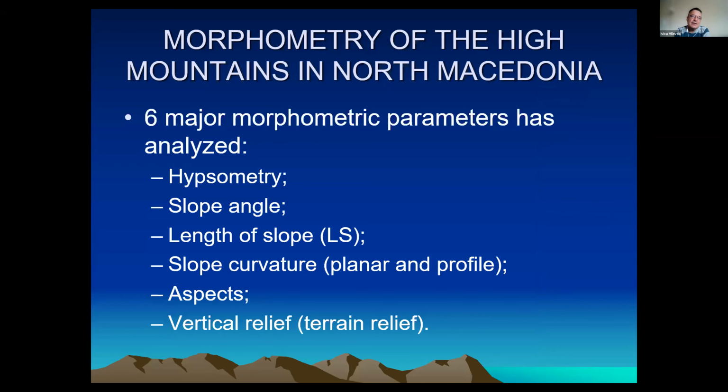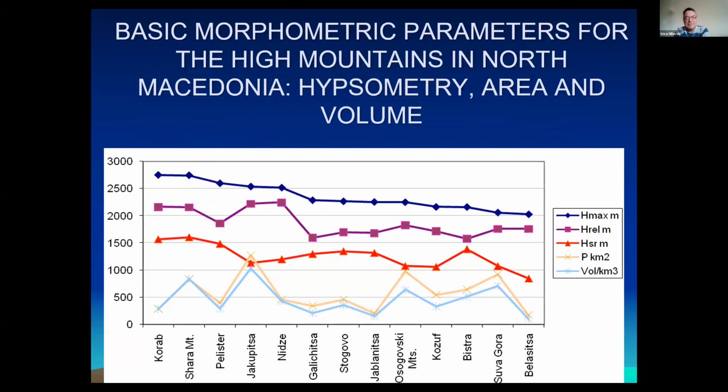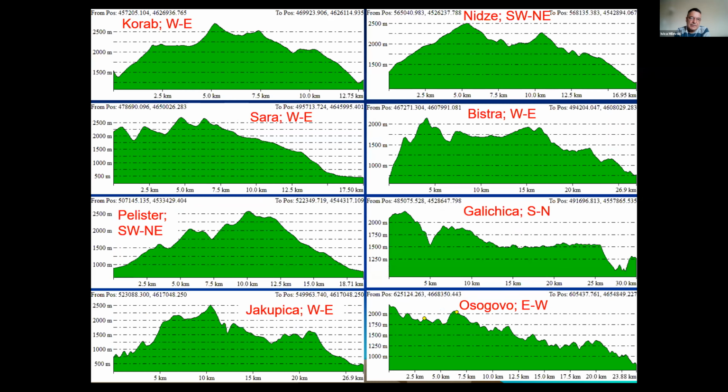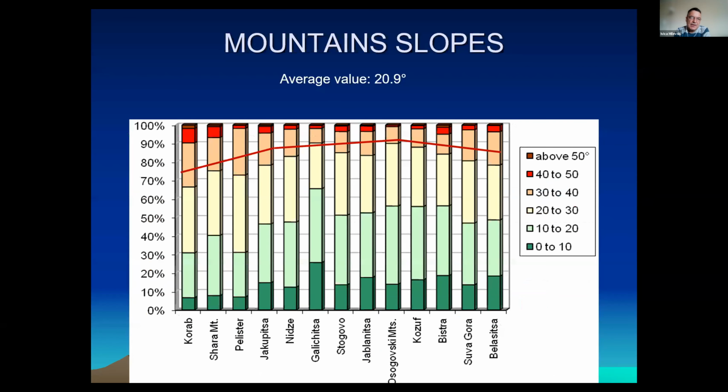So we analyze six major morphometric parameters: hypsometry, slope angle, length of slope, slope curvature, aspects, and vertical relief. We have some graphs here of the hypsometry, area and volume of the mountains which are analyzed. And also we have here altitude, mean altitude, and area comparison between them. This is some kind of typical profile of the mountains, and also a comparison between mountain slopes.